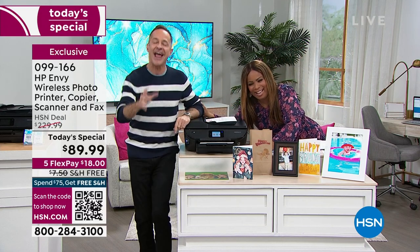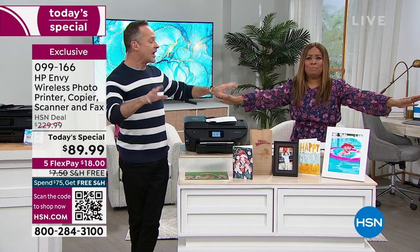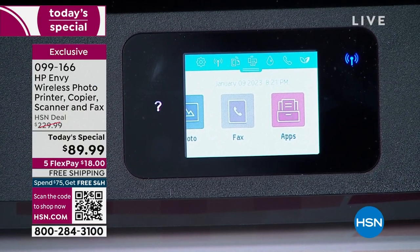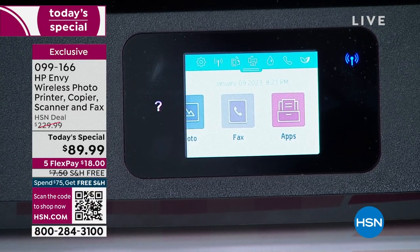We might as well tell them about the HP Instant Ink. Okay, HP Instant Ink, let's start there, because that's the biggest part for me. And then we're going to get into this beautiful screen on the printer, the fact that it has an SD card reader, and an auto document feeder, so you can print, copy, scan 35 docs at a time. But let's talk about HP Instant Ink.